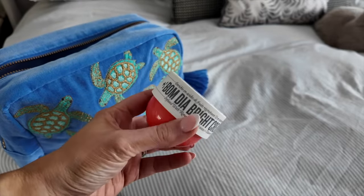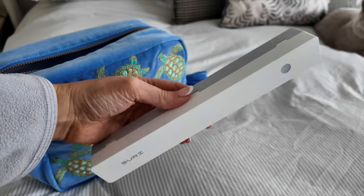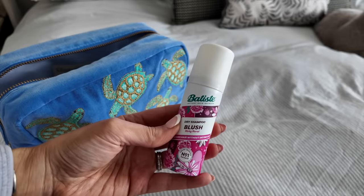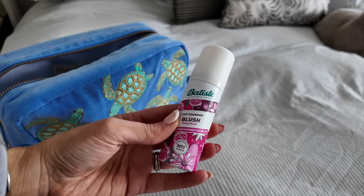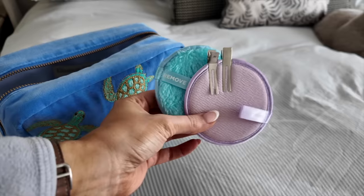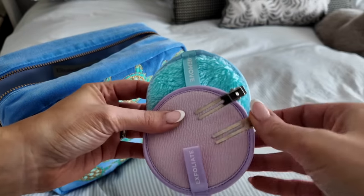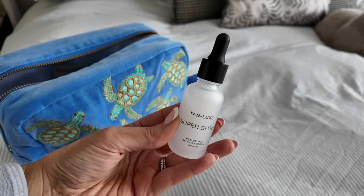This smells so good. I've got my Kiehl's Ultra Facial Cream, my Colgate Max White, my Suri toothbrush, Batiste dry shampoo. This is for emergencies only. I rarely use this, but I like to have it on hand just in case. I've got a couple of facial cleansing pads and a couple of hair clips in case I need them when I'm getting ready. I've got my Tan Luxe Super Glow.